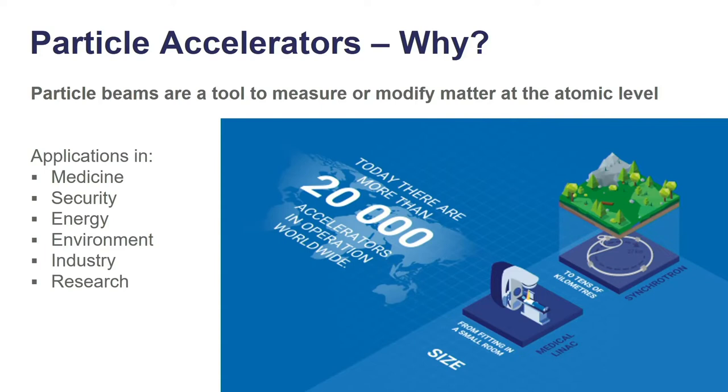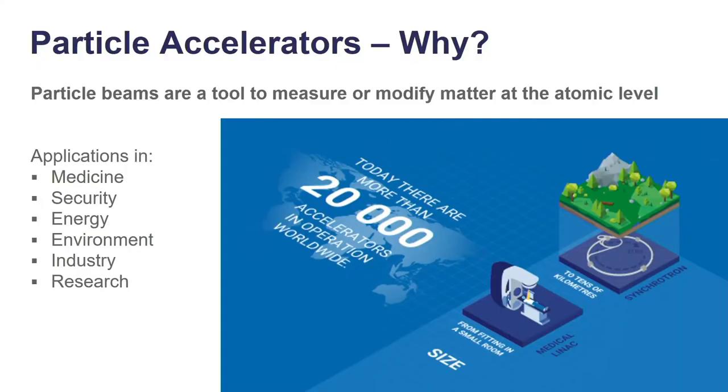Before we get into the details, I'll throw in a slide: why do we build and run particle accelerators? It's not just for the fundamental research that places like CERN and ISIS do. Particle beams are a very powerful tool that can be used to measure and, with enough energy, even modify all types of matter, down to the atomic level. That's maybe an abstract statement, but it has a wide range of very real, practical, everyday applications.